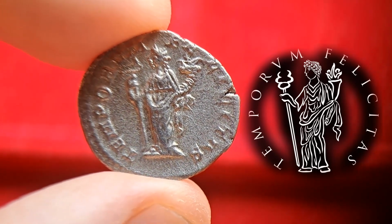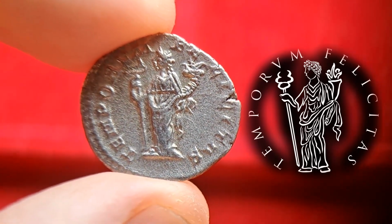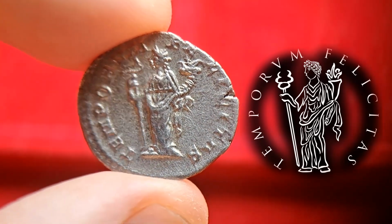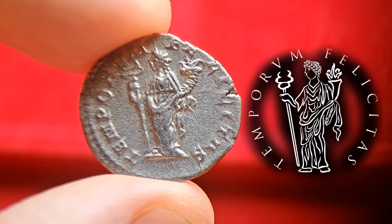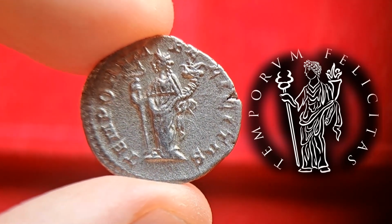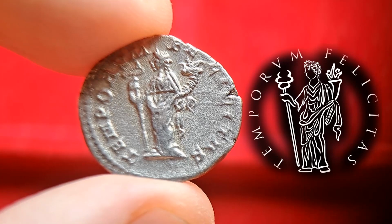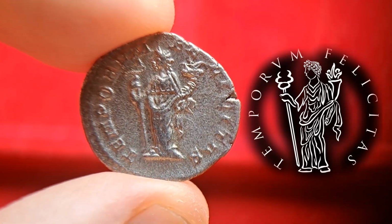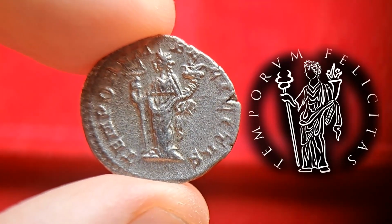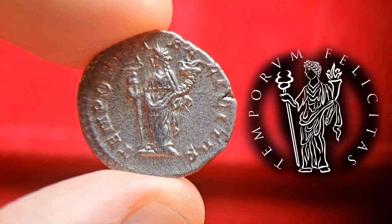This is why we have Felicitas here, holding not only a cornucopia, but also the caduceus, the symbol of commerce, travel and logistics overall. Because only through a very well-maintained system of roads and trade networks did the Roman Empire manage to sustain such big cities. By that time, Rome must have had nearly 1 million people. That was absolutely mind-boggling for ancient standards.